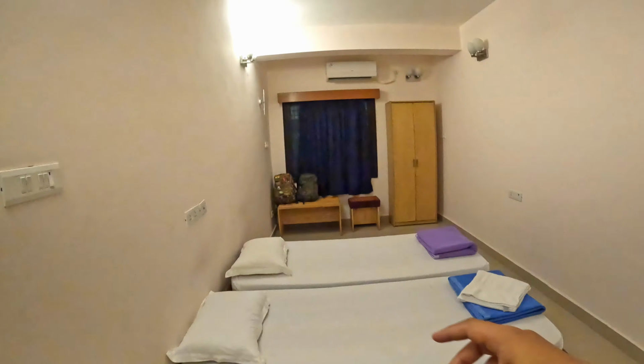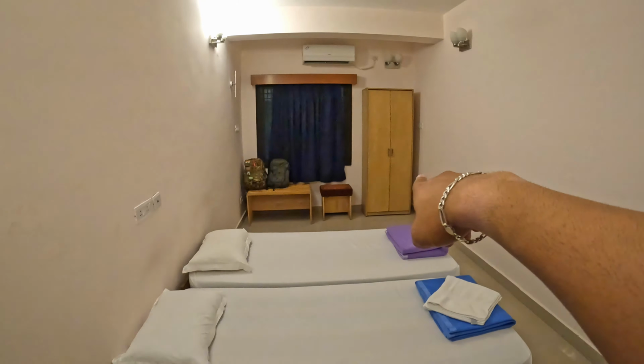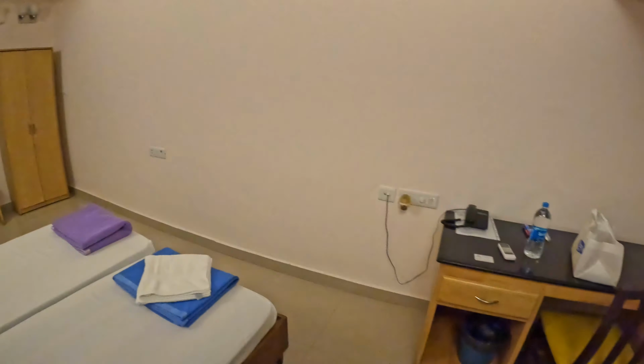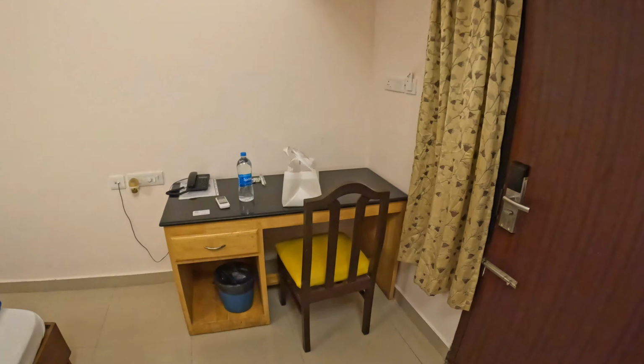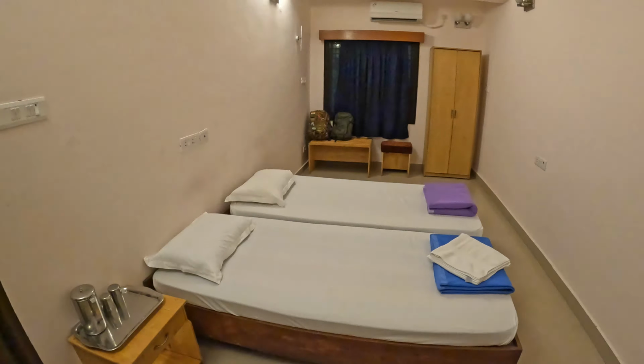Alright, so after a short and sweet half an hour ride, I'm finally in my guest room. So this is gonna be my room for the coming nights, roughly about a week or so long stay here. So I have two beds, I just need one, but it's okay, it's a twin bedroom. There's a cabinet and stuff. This is gonna be my work slash editing desk, that's the main door. So nice and comfy AC room, and this is the washroom.